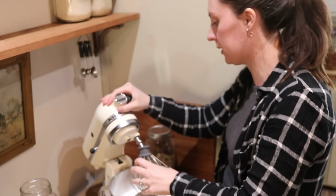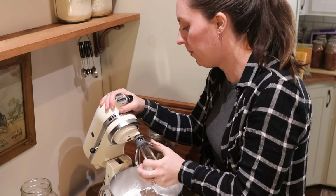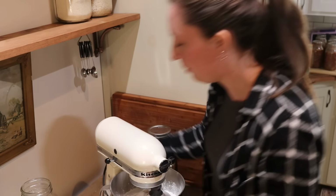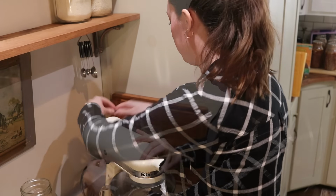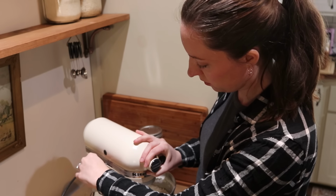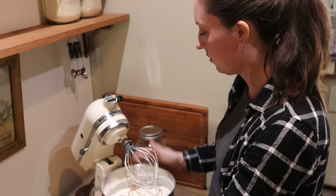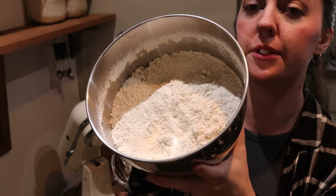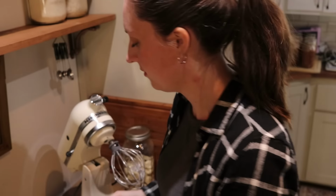So I'm going to use my whisk attachment here. I want to make sure that all of these ingredients are really well combined before they go into my jar. So I'm going to get this plugged in and start it off really low so we're not making a huge mess. Super simple pancake and waffle mix going on the pantry shelf.